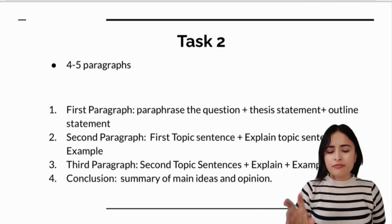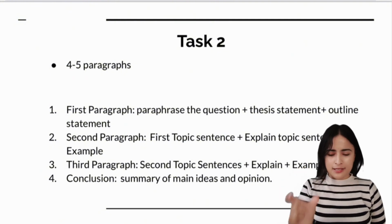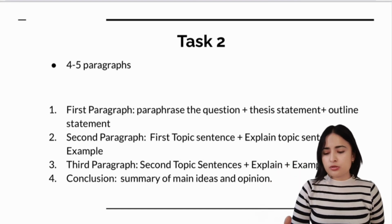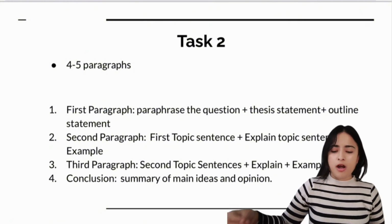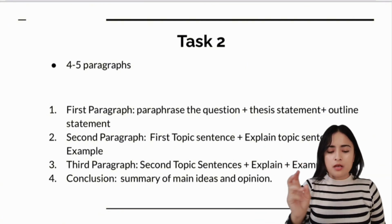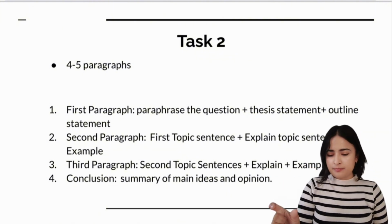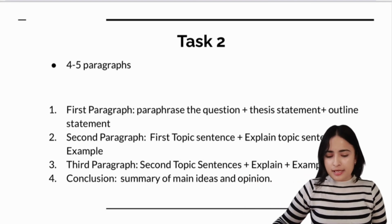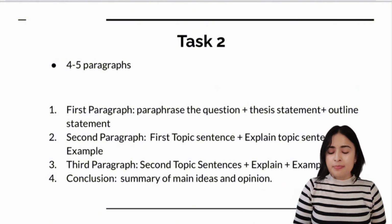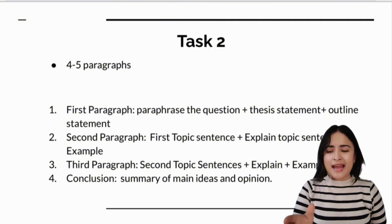In second paragraph, you should be writing first topic sentence. So that will be from outline statement. You should be explaining the topic sentence after writing the first topic sentence. So what are the advantages, how it will be advantageous, right? You should be explaining that, and you should be writing example to get a high band score. In third paragraph, you should be writing second topic sentence. This is a topic sentence from outline statement, and you should be explaining it and giving example again. And in fourth paragraph, you should be summarizing the main ideas of the essay and give your opinion there. In this way, in this structured pattern, you should be writing an essay.